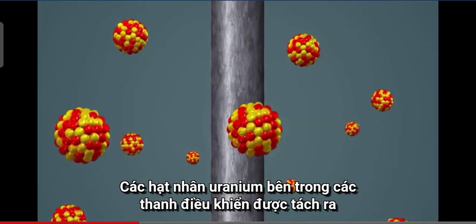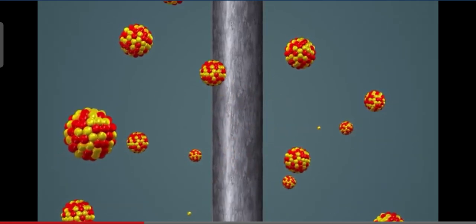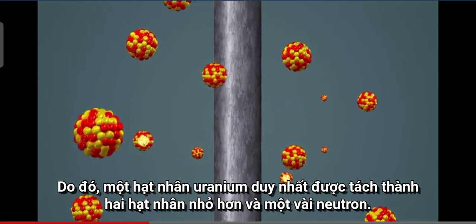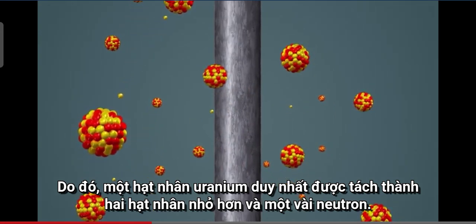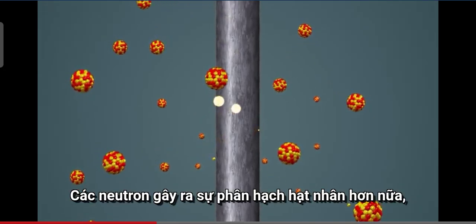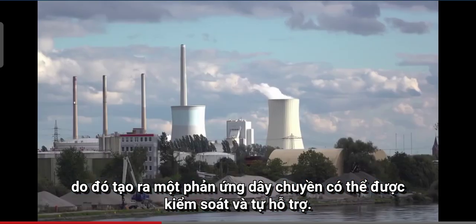The uranium nuclei inside the control rods are split by neutrons during nuclear fission. Thus, a single uranium nucleus is split into two smaller nuclei and a few neutrons. Neutrons cause further nuclear fission, thus creating a chain reaction that can be controlled and is self-supporting.